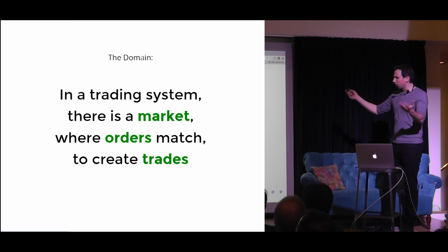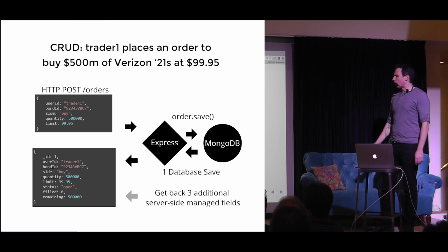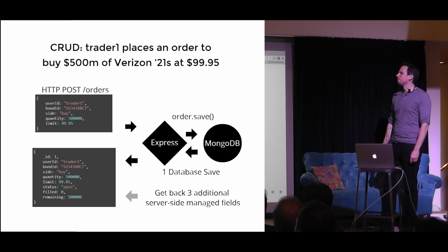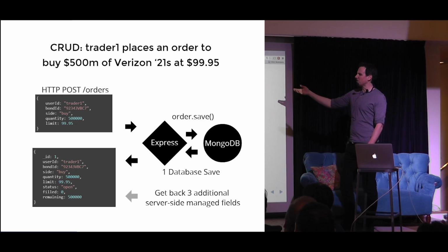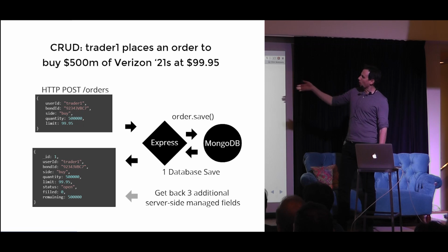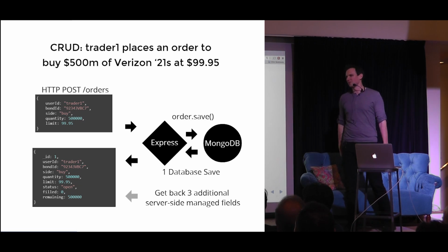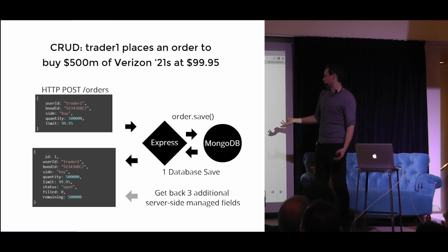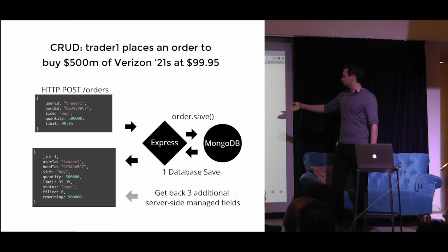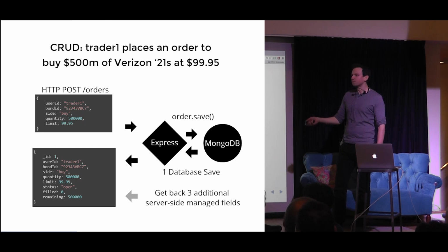If I had to build this in a REST-like fashion, I would start up an Express server. I would build an API that says HTTP POST /orders. I would build an AJAX client or a rich client that can post something in, and I would use Mongoose. We've got the Mongoose guy here. I use Mongoose to create that object, validate it, save it to my DB, wait for the response, and then return it back to the client.